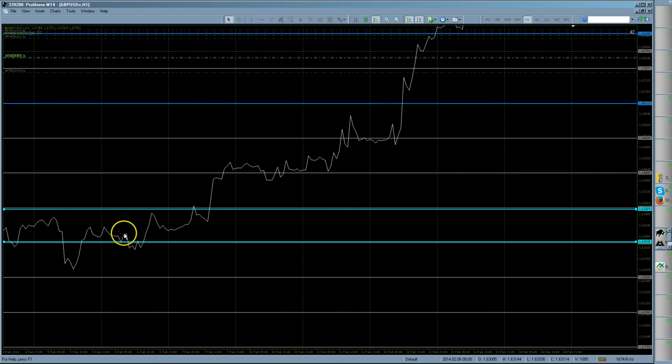Then you have this top. This is the internal top that created the next bottom. So you want to draw a line there, and this would be where you place your orders.